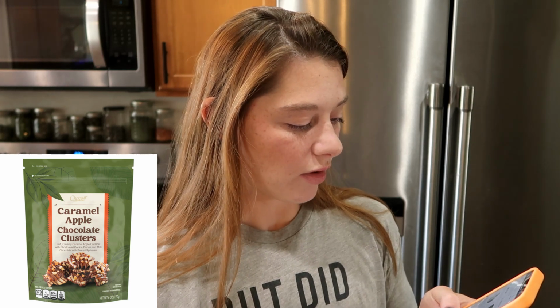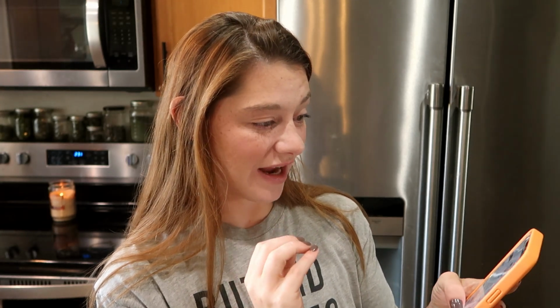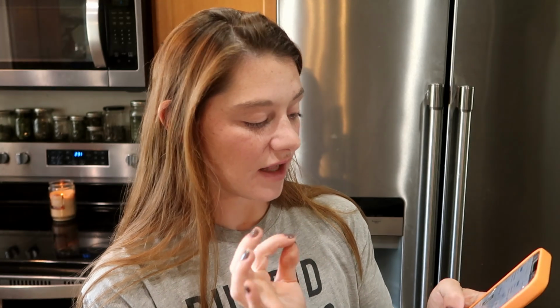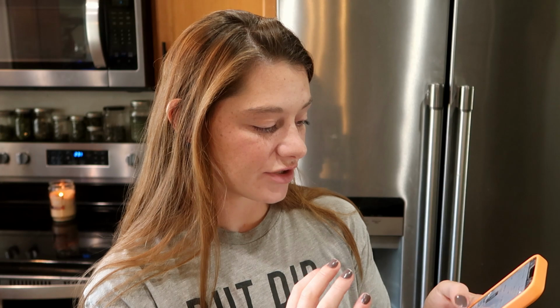I'm also seeing right along with that a pumpkin spice kettle corn, also really fun. I'm seeing apple caramel chocolate clusters. These look really good as well. Lots and lots of Isle of Shame items here. I'm seeing lots of teas and lots of coffees here as well, if you have tea drinkers in your life.